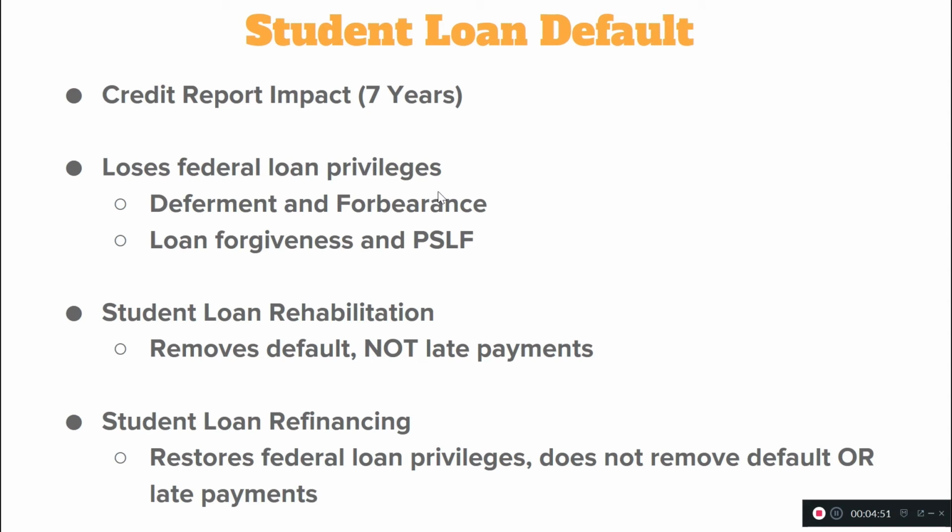The biggest thing that you see is that it can be on your report for 7 years. The defaulted status can stay on your loan, similar to a bankruptcy, and stay on that credit report for up to that period of time. Even more important, you lose the federal loan privileges. I know that sounds oxymoronic, but there are certain privileges that you have when you have federal student loans, like the ability to put them into deferment or forbearance, or to have them forgiven under programs like income-driven payment plans or even public service loan forgiveness. But if you have student loans in default, you are not eligible to receive those privileges under default status.